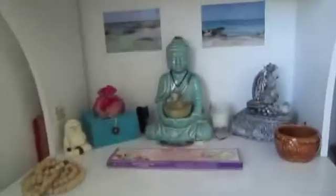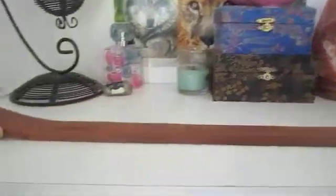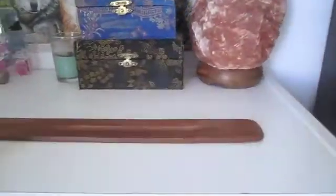And that's there. And then if we go up, we have my incense burner. It's just a plain wooden incense burner. It's very long. I got this from, I call her my adoptive sister. Her mom gave it to me. So this is from her, and I had just cleaned it, so it's very nice.